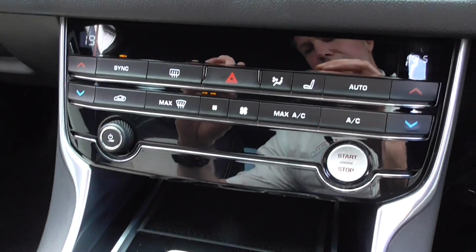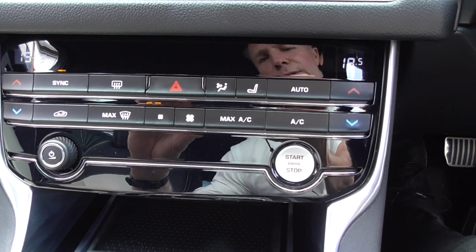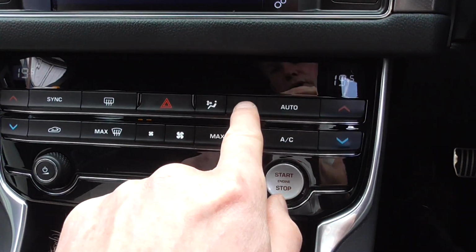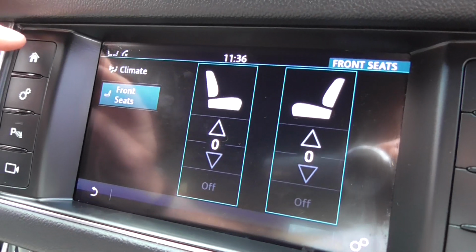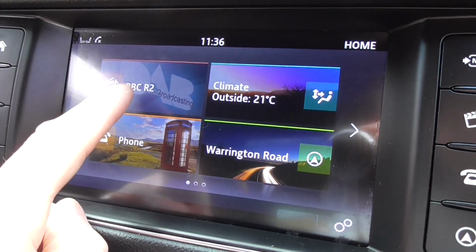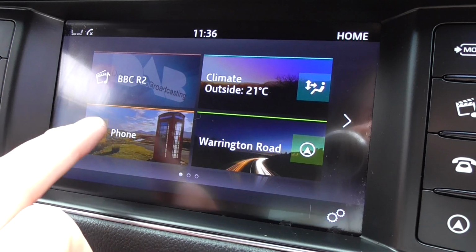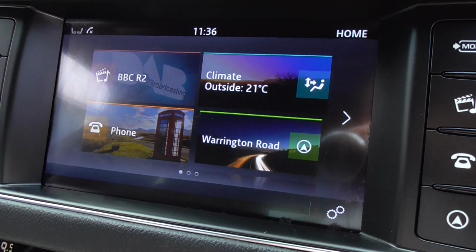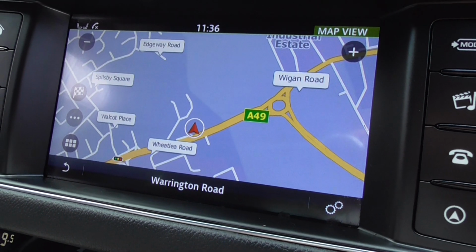Climate control is dual zone, so you can adjust it for the passenger and the driver. We've then got heated seats on this little button here, which will then come up on the screen. You can switch them on. Up in the left corner we do have the home button, and that will then take us to the DAB radio, climate control, satellite navigation and phone. Just press the screen to whichever you want and they will appear as and when.